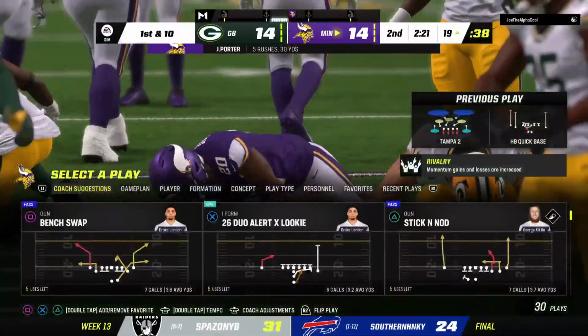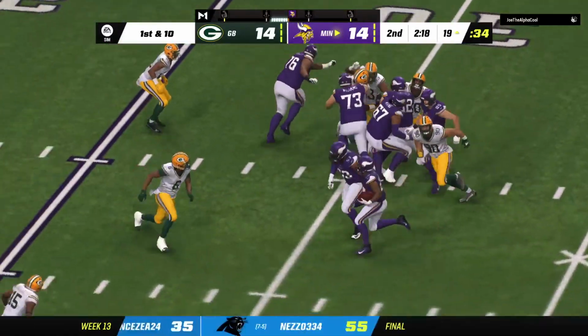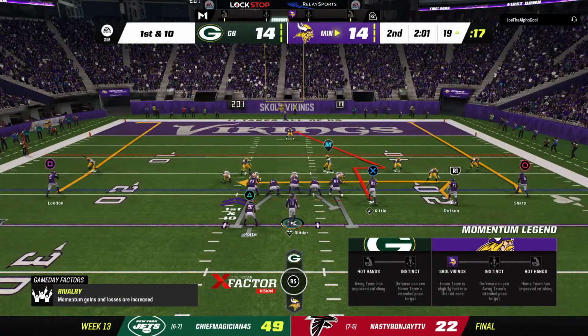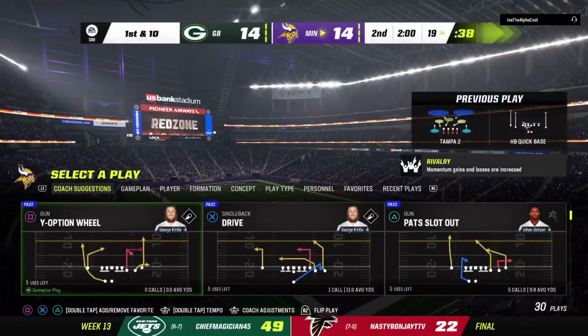And he's able to work his way down inside the red zone to the 19-yard line. It's a gain of 11 as the Vikings pick up the first. Second quarter, 2 minutes to go. Tie ball game.